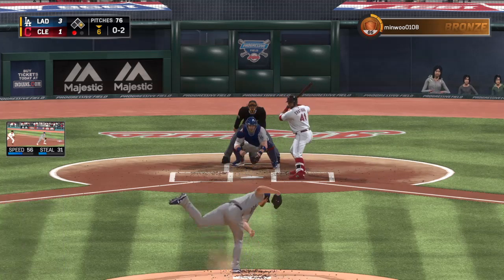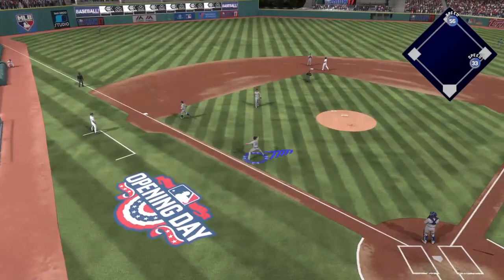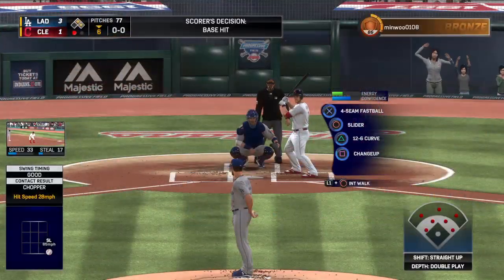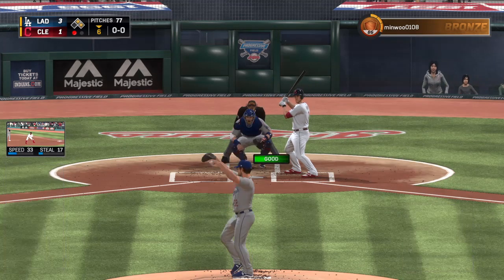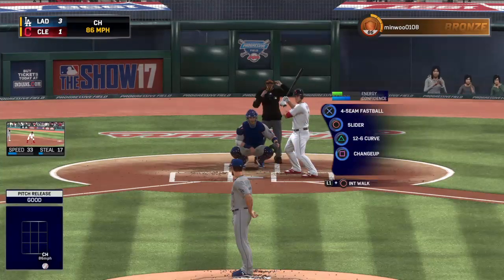0-2. Here it comes. Very weakly on the ground. Throw not in time to get him, and how about that? An unlikely infield single. Ready for another chance? Yan Gomes. A hit in 2 tries so far. Changes up on him, but that's in the dirt for a ball.